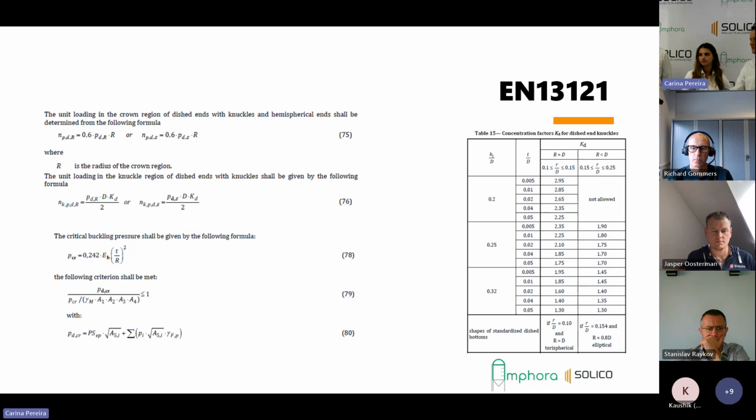You guys know what I'm talking about, of course. It depends on the radius of the knuckle, the radius of the... and now I can only remember the German word. Yeah, but the cover basically has 2 parts. It has the crown and the knuckle. Thank you, Koen. And depending on the radius in each section, of course, you need to calculate different loads.